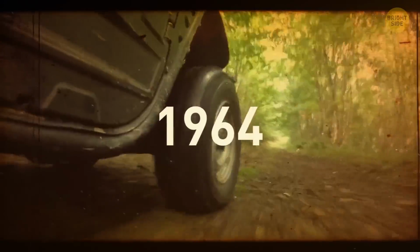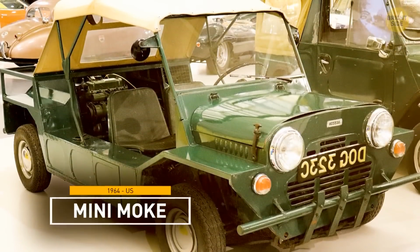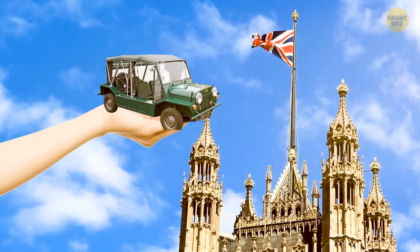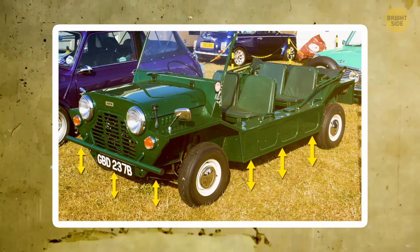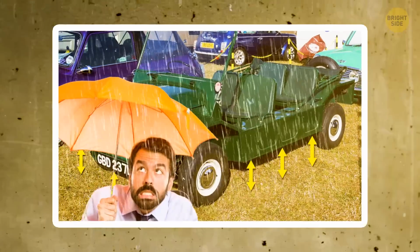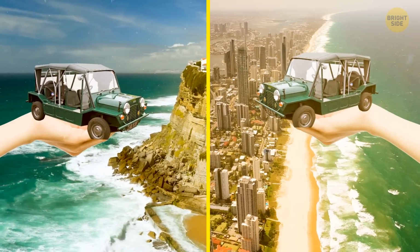In 1964, a small, lightweight Jeep called the Mini Moke was designed in the US. They offered it to Great Britain with the belief that it would suit their terrain. Still, the car was rejected for its low ground clearance, and the open side doors weren't quite adapted for the English weather. It was further offered to warmer climates in Portugal and Australia.